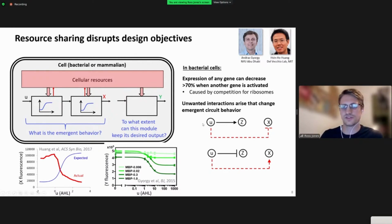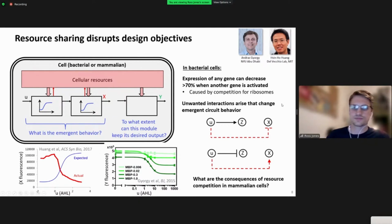So there's a couple of simple design rules you can follow to account for resource competition effects in bacteria in your head. One is that if you have a gene that is activating another gene, it will tend to have a repressive effect on other genes. That's simply because of the increased resource usage of this gene, drawing them away from some other downstream gene. On the other hand, if you have a gene that is repressing the expression of a second gene, then that's going to tend to increase the expression of other genes due to the freeing up of resources.